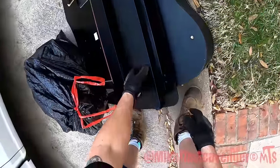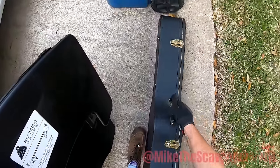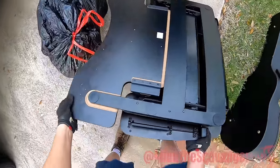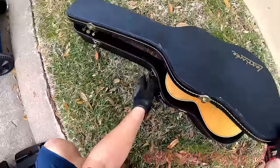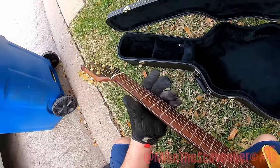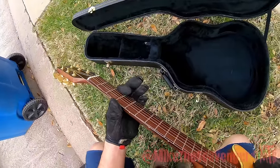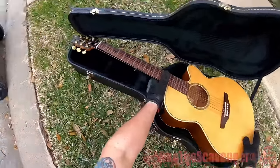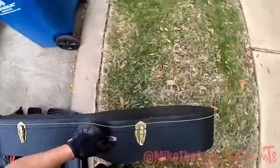I've seen a guitar case over here. Let's see if there's anything in it. Feels heavy. That's like a little desk bag. There's too much wood in there. But I feel like there's something in here. Look at that. All right, man, look at that. I got a guitar in a case. That was gonna go to the trash. No, sir.